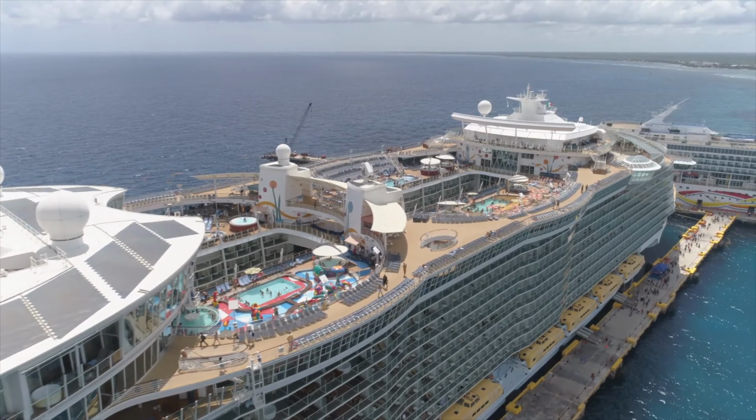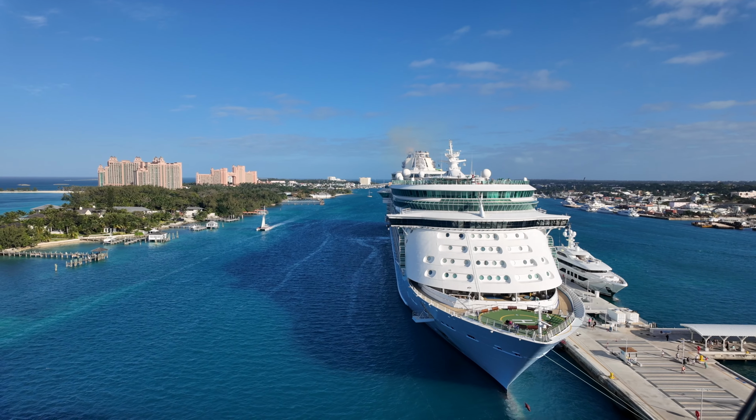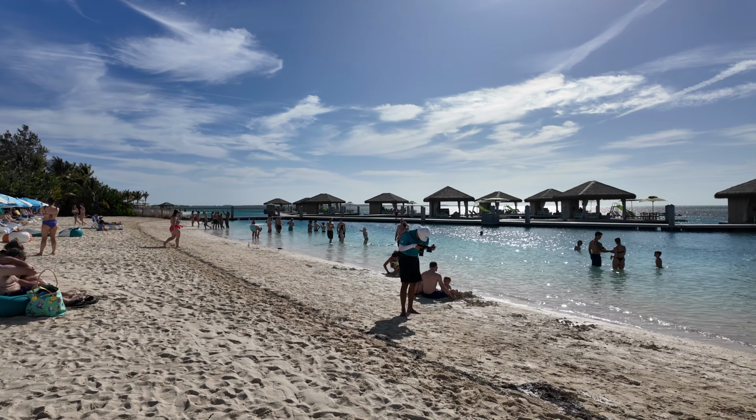Today we are reviewing my Allure of the Seas cruise. It was a four-night voyage down to Nassau, Bahamas and Coco Cay, Royal Caribbean's private island. Let's see how it went.